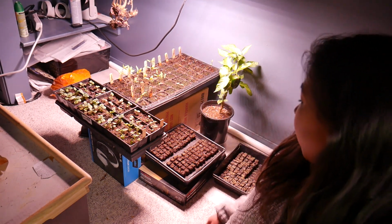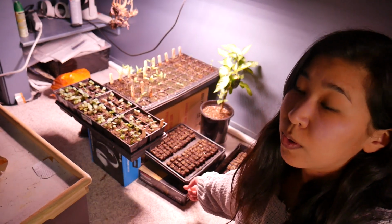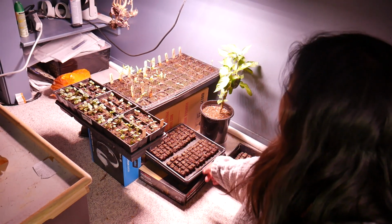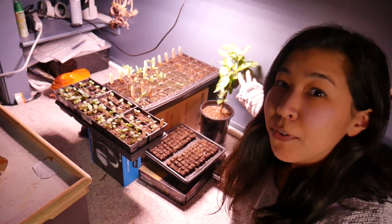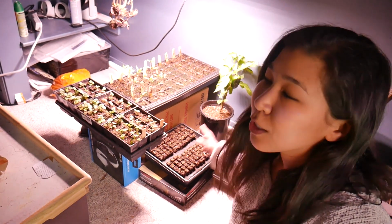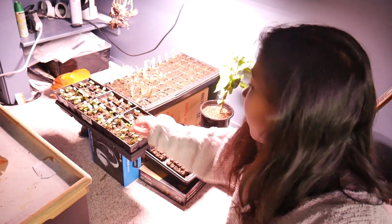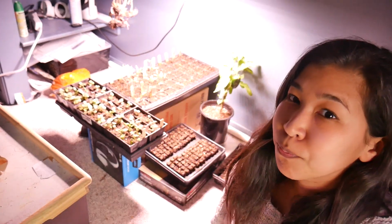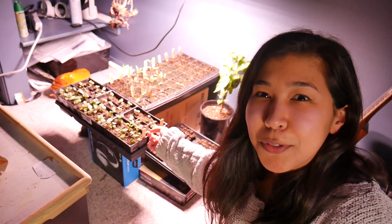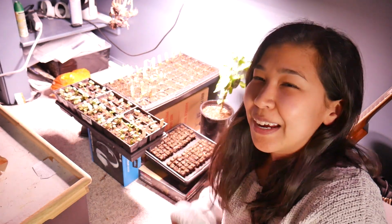My tomatoes are over there. Some statice and celosia are in here, these soil blocks that I started a few days ago. They're already starting to germinate. My pepper that I overwintered, its leaves are looking a bit gray, so I'm gonna try a few things and see what can work to make it better. And some violas that I have here. Brushstroke viola and frizzle sizzle blue yellow swirl. It's always like a tongue twister for me to say these names.